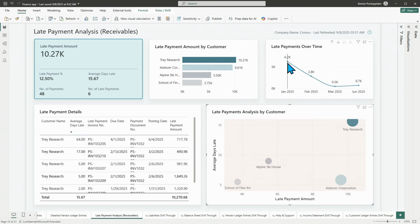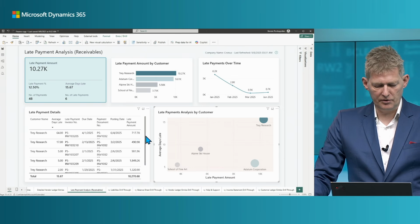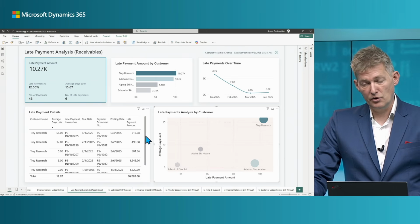But you can also now see that even though it's bad with Trey, it's actually getting better, right? So here's your monthly late payments over time, and you can see that even though they are late paying, the late payments are much smaller now. Something is outstanding from January, 6,000, 2,000 last month, and so on. And you can also directly see the transactions. So if you want to go back in Business Central and check out the different invoices, you could do that.